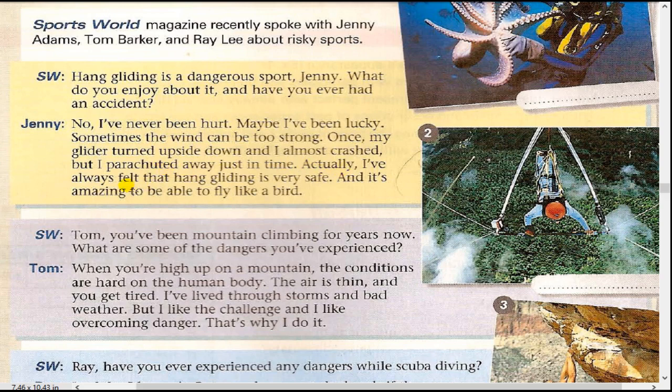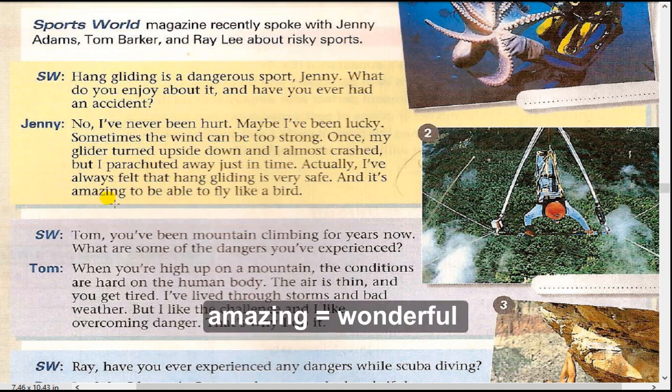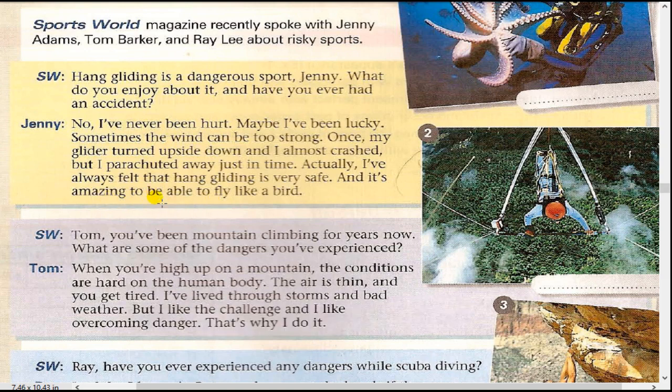Actually, I have always felt that hang gliding is very safe. And it's amazing to be able to fly like a bird. It's amazing, it's wonderful to be able to fly like a bird. So she thinks that hang gliding is very safe, secure.